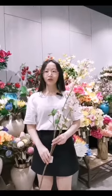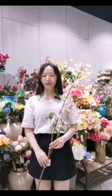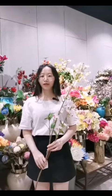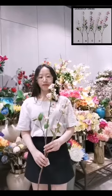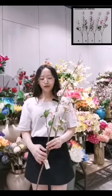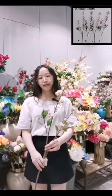Hello! Artificial flowers not only stay fresh, but also can do whatever according to the season and needs. So today, I'd like to share with you this item, artificial plum blossom. This item has some small flowers, it's very beautiful, and a few leaves, a set of the plum blossom. It can't take your eyes off, right?